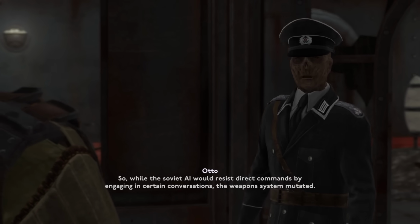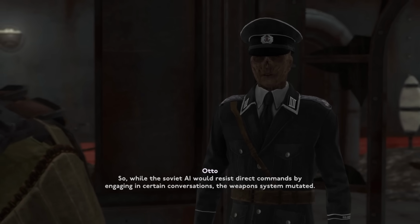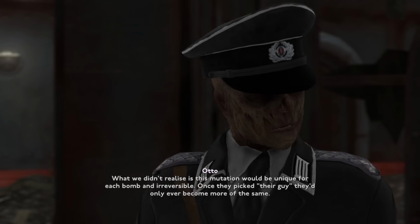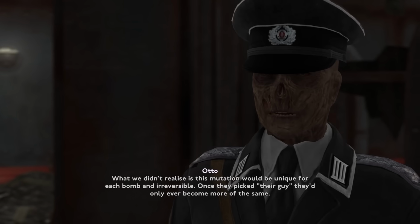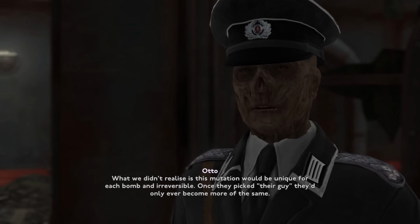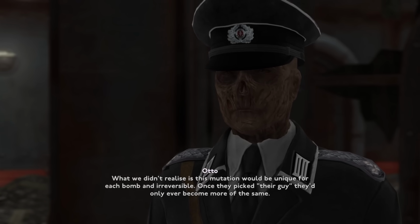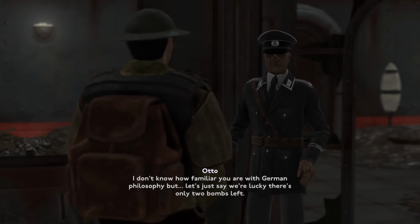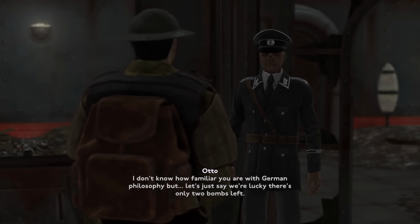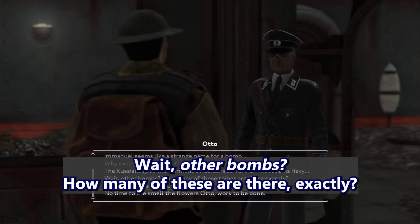So while the Soviet AI would resist direct commands by engaging in certain conversations, the weapon system mutated. Wow, that seems like a really good idea. What we didn't realize is this mutation would be unique for each bomb, and irreversible. Once they picked their guy, they'd only ever become more of the same. I don't know how familiar you are with German philosophy, but let's just say we're lucky there's only 2 bombs left. Wait, other bombs? How many of these are there exactly?